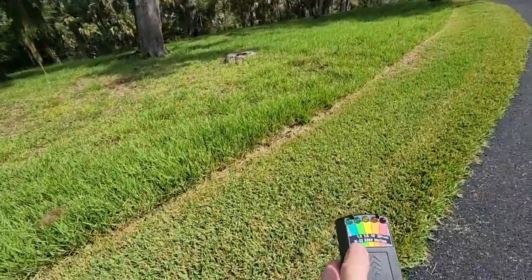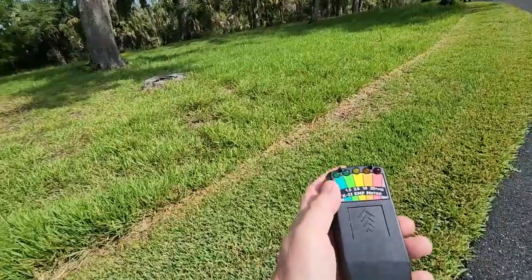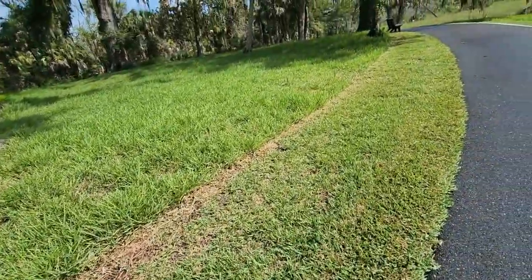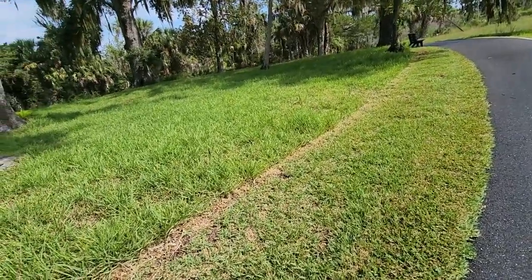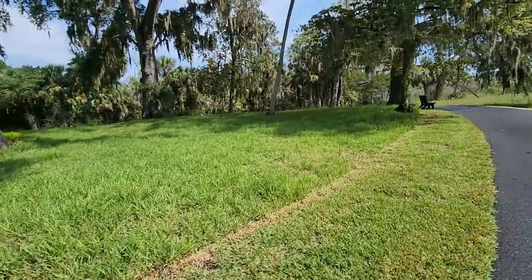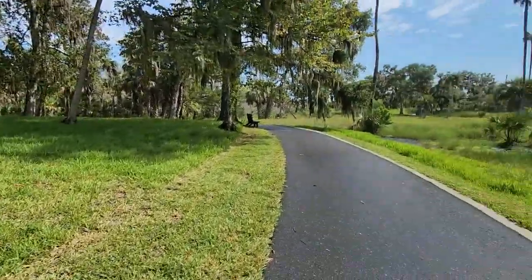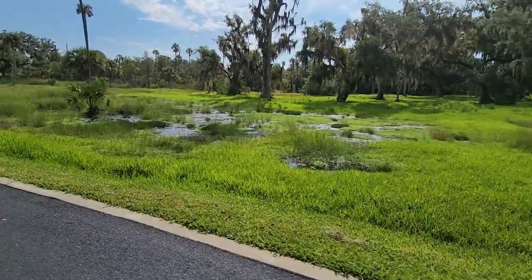They've got the handy dandy little K2 out here too, but it's so bright you can't really see. You want to see if that light is lit up? Yep. Okay. Do we have anyone out here with us that was buried out here? See any gators?